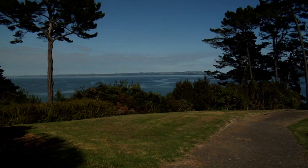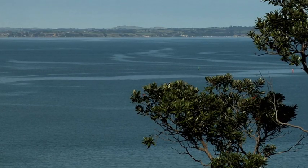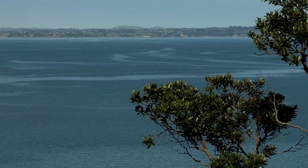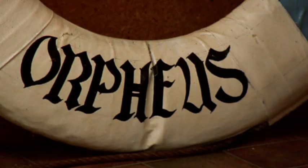There is a sad irony about the Orpheus shipwreck. The men journeyed 20,000 miles from England, only to meet disaster less than 2 miles from New Zealand. The museum commemorates the sinking of the Orpheus, New Zealand's most tragic maritime disaster.